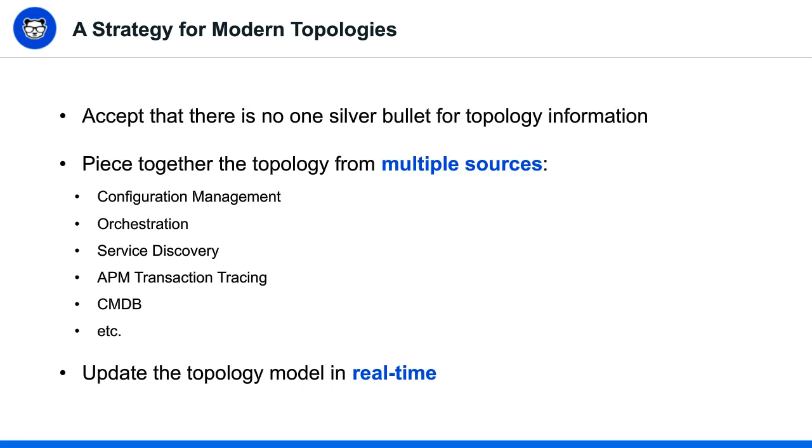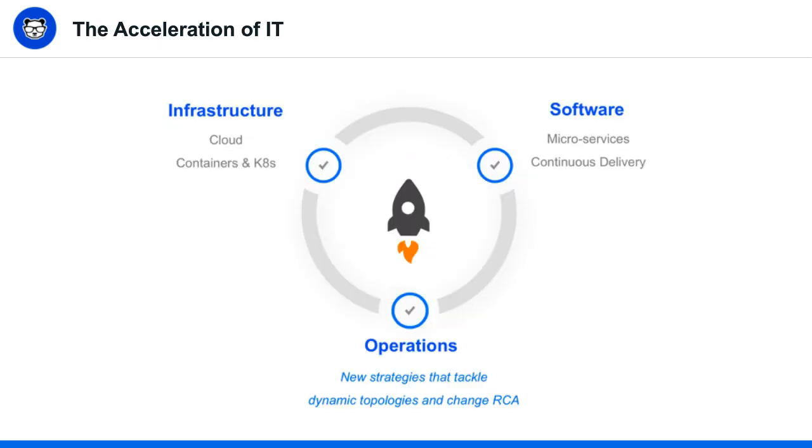To summarize a little bit what we discussed: acceleration of IT is the biggest, most important trend for IT operations organizations in the last 10 years. It has been manifested in infrastructure as clouds and containers, and in software as microservices and continuous delivery. What it means for operations teams is that the good old strategies from 10 years ago, 20 years ago, unfortunately will not answer your needs if you want to keep your applications up and running and provide the quality of service that your customers expect. These old strategies, CMDB, change management, are not going to answer the requirements of your business. You have to think about new strategies like the ones I described today.